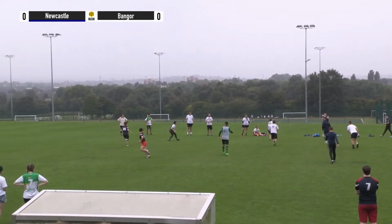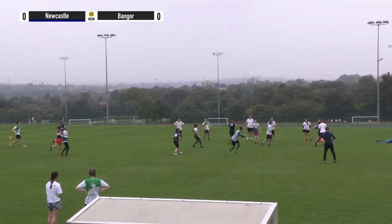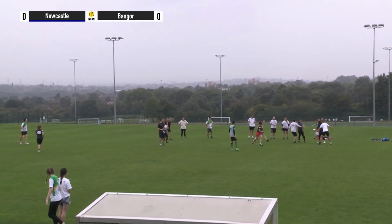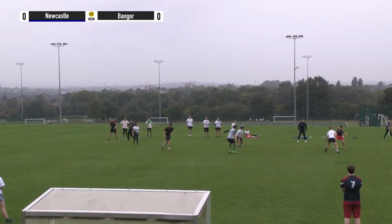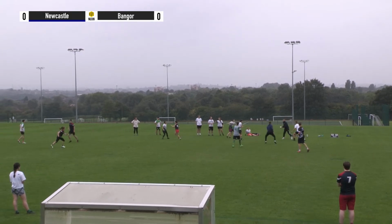So they drop back slightly to open up more space to attack downfield. Only one player back behind the disc though. Now no players back. One player does fill. They keep the disc moving. Still on this far sideline though.